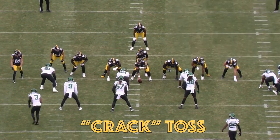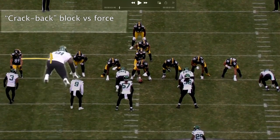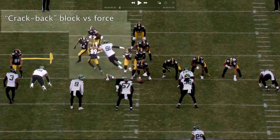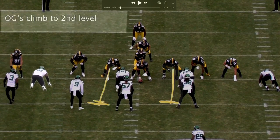The first play I'm going to take a look at here is the crack toss. As you see, as we start here, this play gets its name from a crack back block on the outside there. You're going to see Gunnar Olszewski just rub this edge player inside of this play. He doesn't do much, barely touches them at all, just a light touch. You're also going to see Chooks, the play side offensive tackle, and the fullback pulling to lead the charge as lead blockers. The guards are going to climb to the second level.